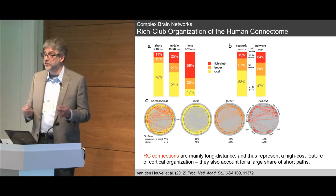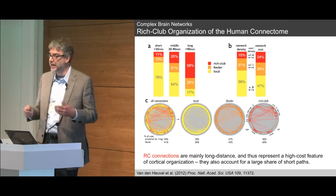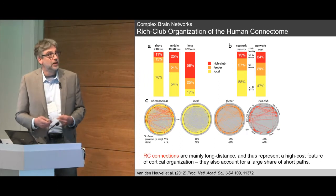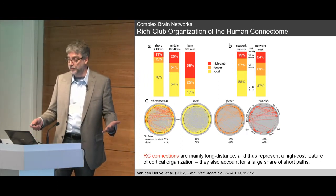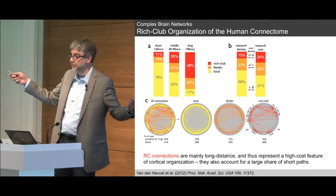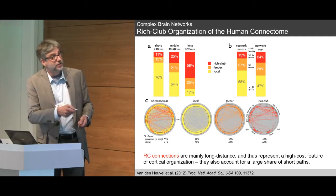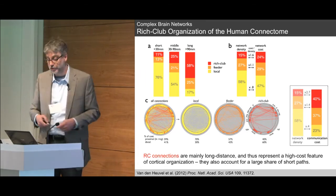The volume that these fibers take up is disproportionately large compared to their density alone. So the brain, in a sense, made an investment, gave up a lot of volume to accommodate these fibers and to make them possible. And finally, if we take all of the short paths and we line them up one after the other, and we ask what is the probability at any given time that a particle traveling on a short path might find itself on a Rich Club connection, that probability is about 40%, which again is much higher than predicted by the density of these connections alone.